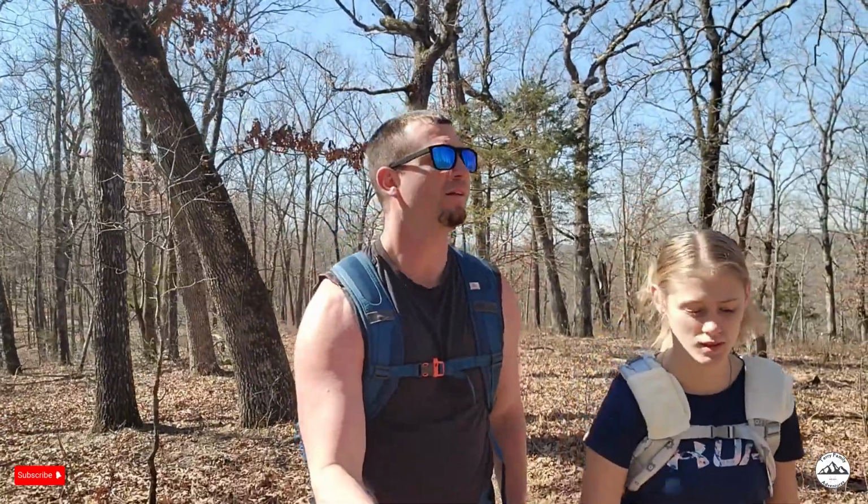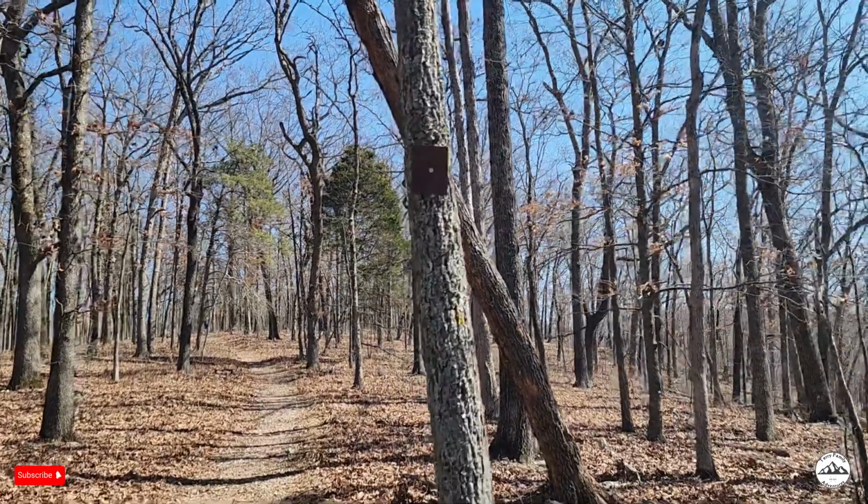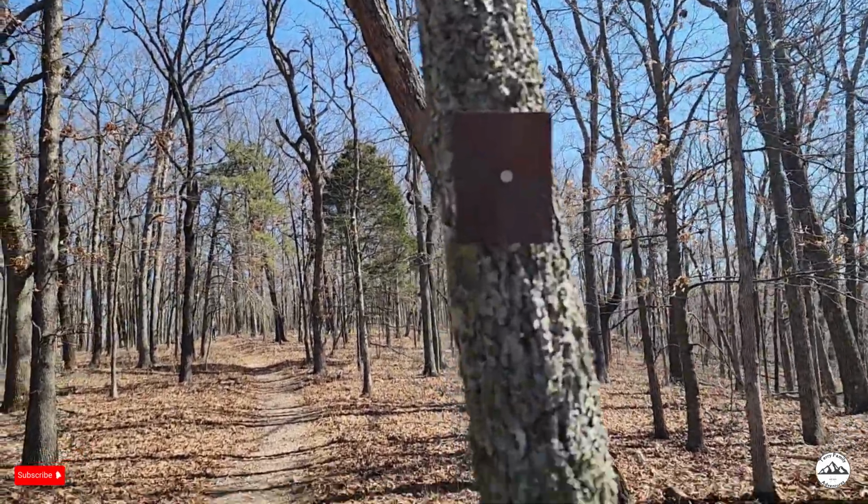A correction: the white indicators back there earlier in the video that we said was the Fire Tower trail is actually the connector trail between Deer Leap Trail and the Fire Tower. It connects the two, and we are kind of making it a loop. Later in this video, we will be connecting the Riverwalk as well. So what you follow are these brown blazes on the Fire Tower trail.